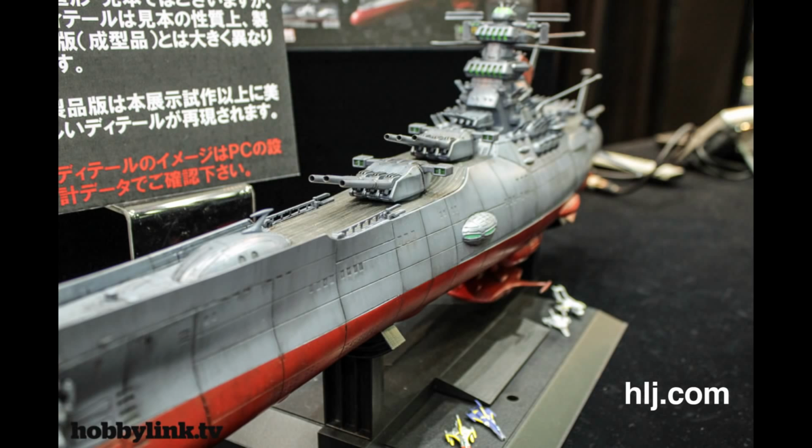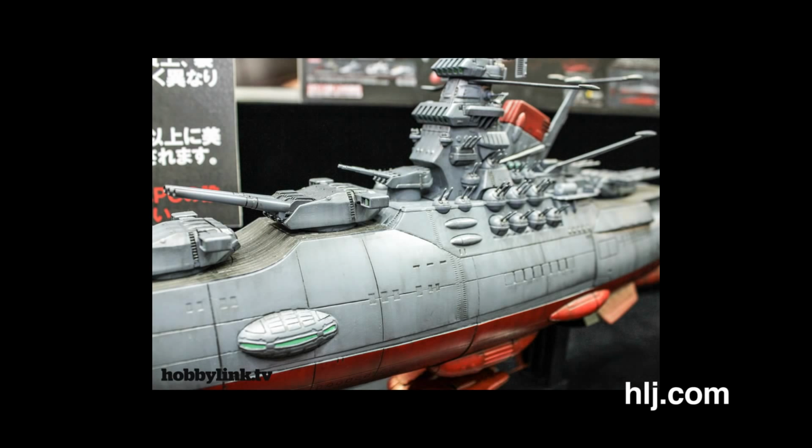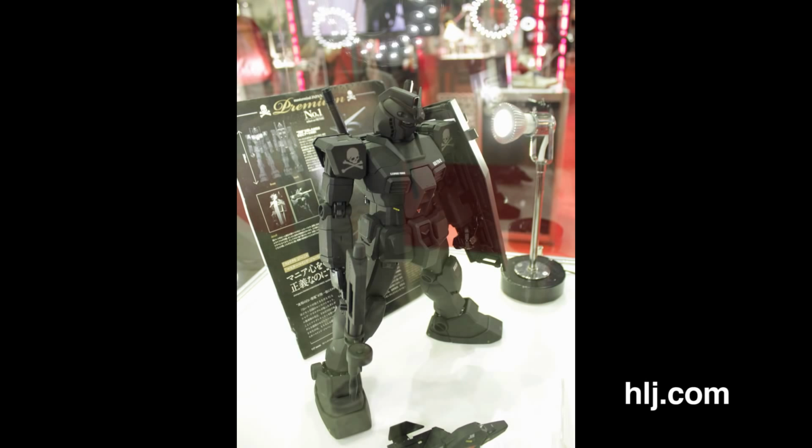Yeah, it's the same scale, I believe. It's 1/500 scale. But the detail on this is crazy. You were allowed to play around with the CAD drawing and move that image 360 degrees and check out all the detail. This was cool.